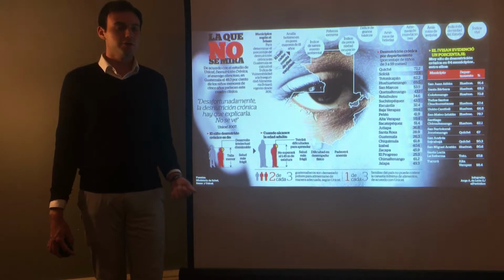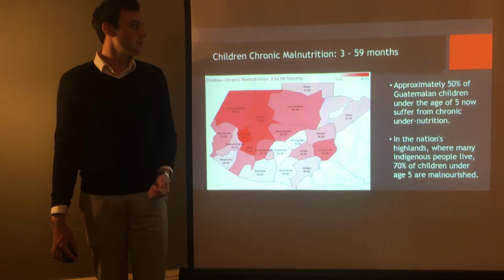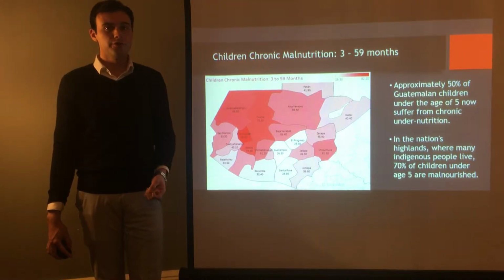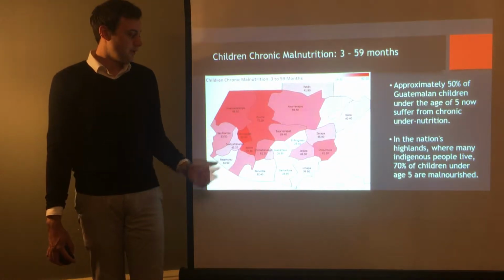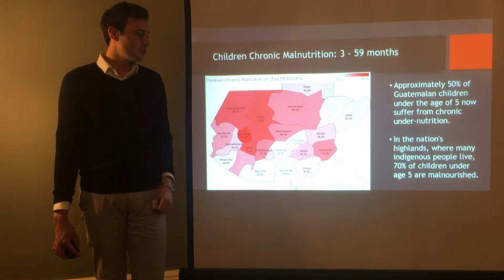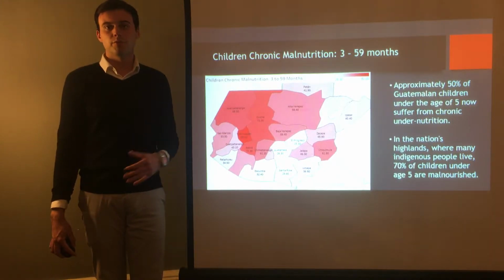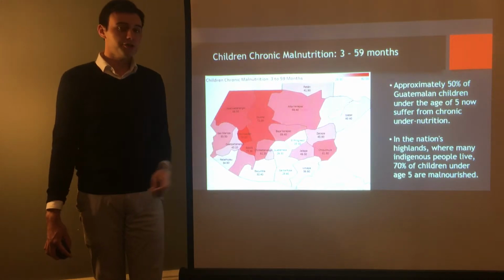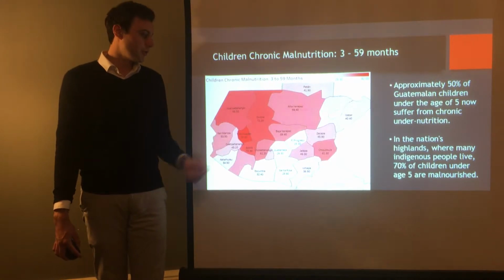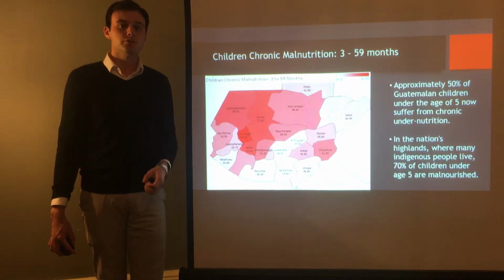And if you want to see something that's even more shocking, you can look at this. Chronic malnutrition for small children aged 3 to 59 months is still a very significant issue in Guatemala. We put together this visualization to show how it's distributed over the country and how certain regions suffer even more than others. These are the regions that we want to target, and these are the regions where we want to provide the best solution possible in order to provide a long-term solution to this problem.